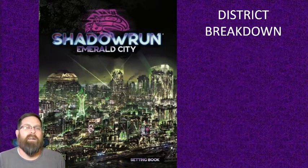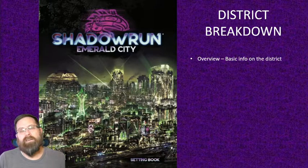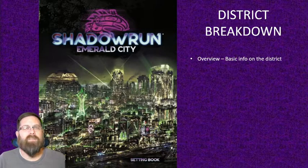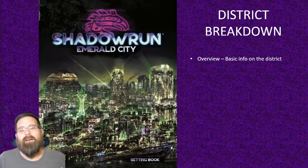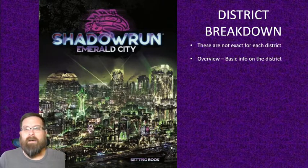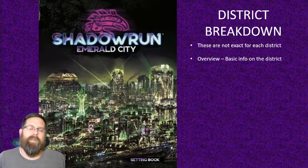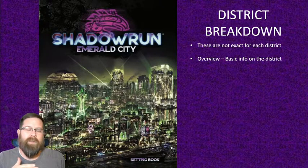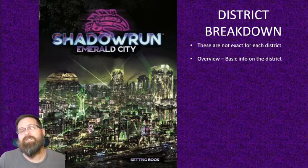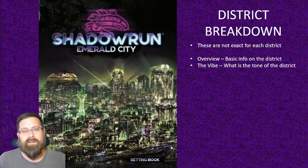All right, so as far as the individual districts, the way they break it down is first just an overview. Whoever the in-universe author is gives a couple of paragraphs or more talking about the particular district. Keep in mind these are not exact for each of the districts. Some of the districts will have fewer of these sections. Some will actually include unique sections just to that district itself.